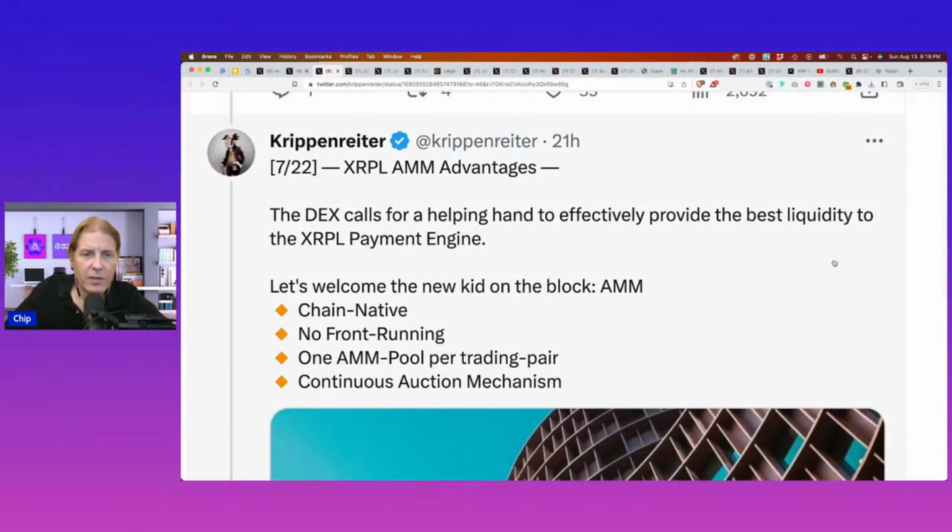So, the XRPL AMM advantages. The decentralized exchange calls for a helping hand to effectively provide the best liquidity to the XRPL payment engine. So let's welcome the new kid on the block. This is the AMM, which I think, again, is very exciting. If you saw David Schwartz in some of our earlier shows on this, he's thinking it's one of the best and most exciting things to come to the XRPL in a long time. And I think he's spot on about that.